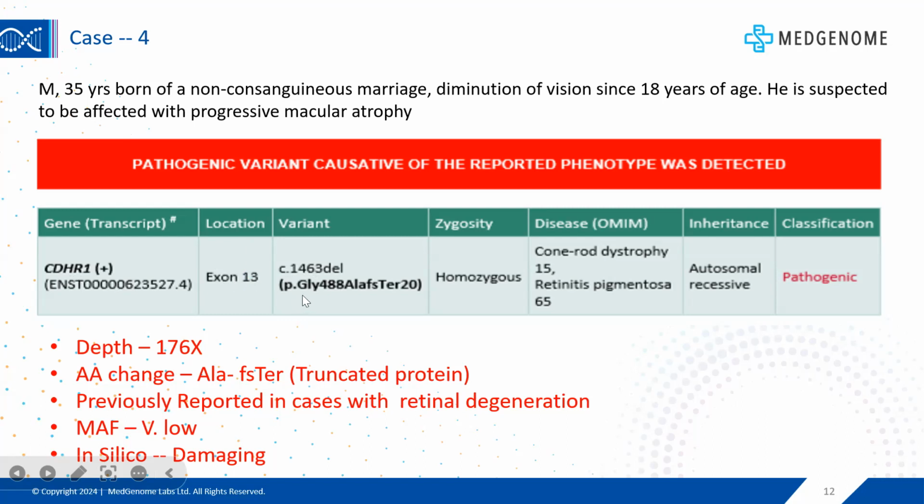And this is the protein change. Whenever this mutation occurred, that deletion occurred, because of that, the amino acid chain was not continued. It leads to frame shift termination of the protein. So this CDHR1 protein will not be expressed properly. When both copies are defective, a homozygous mutation, it leads to loss of function of this CDHR1 gene, which is the molecular underlying phenomenon for your clinical phenomenon of retinitis pigmentosa.